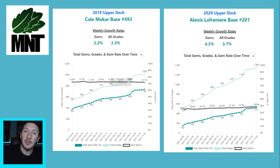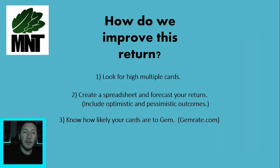But this is the first place to look. Take a look at what cards gem at a higher rate. It's going to be a great starting point, and it'll really help you out. So how do we improve this return?